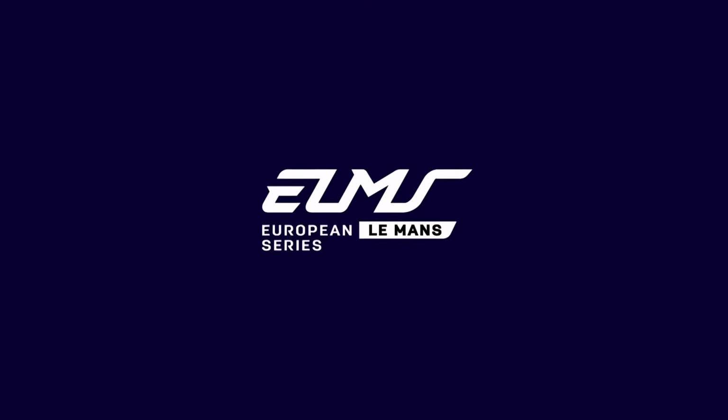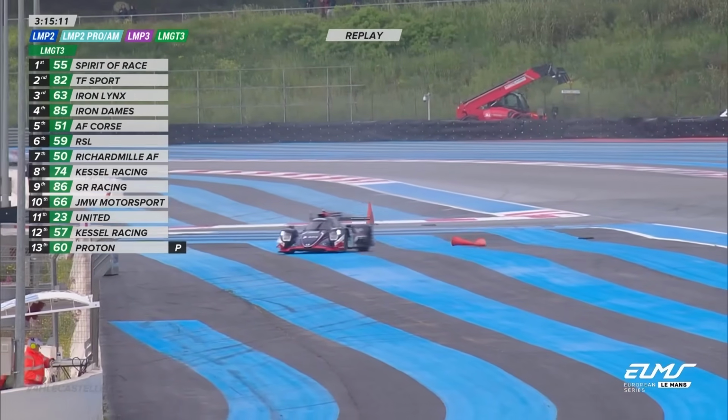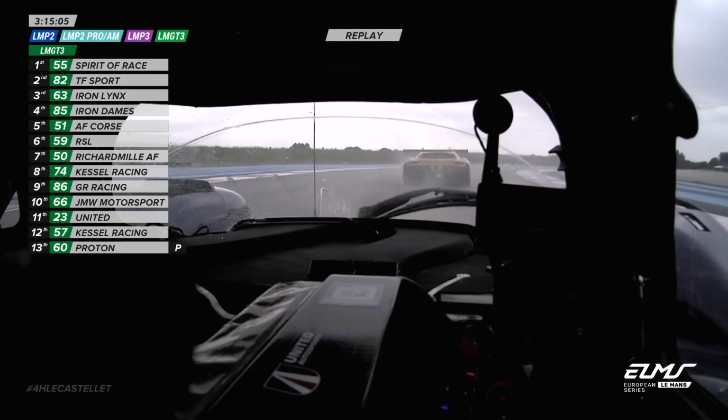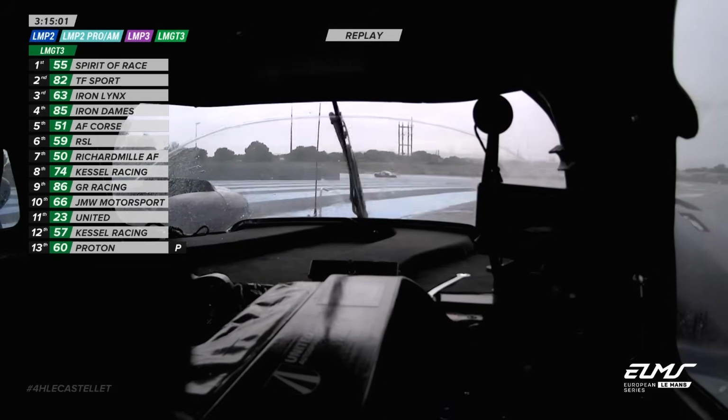And is that still about, what, over a minute's gap? Minute and a half. Trouble! For that's the 23 car, isn't it? In United Autosport? No, the 23 is in McLaren. 21, I think. 21, yeah. Used to be the 23. I'm doing your trick now.